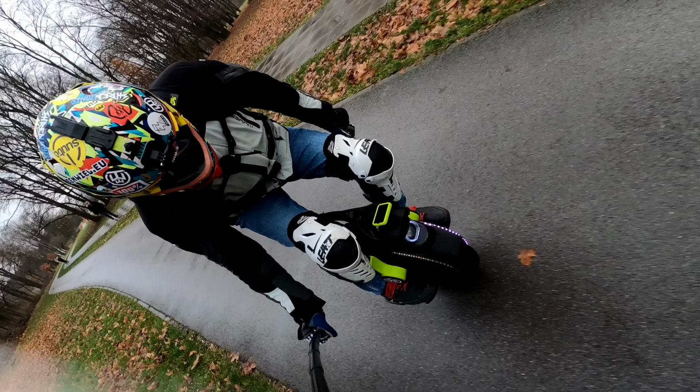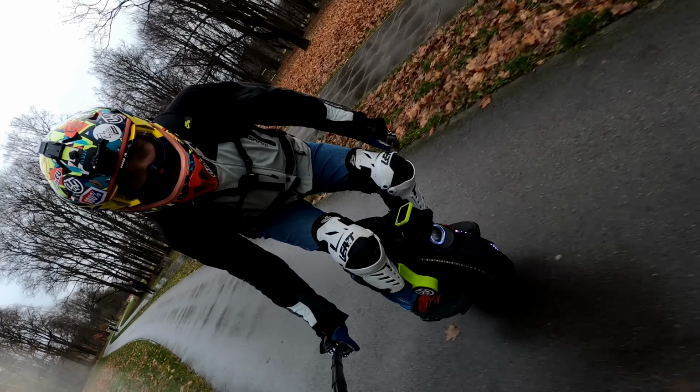So essentially I was riding it as a cruiser wheel, as a wheel that I really like to use on the road, just sort of a Sherman, but bigger, bulkier, and more comfy. So why did I decide to sell it and trade it for this V11?